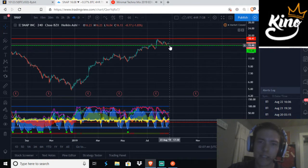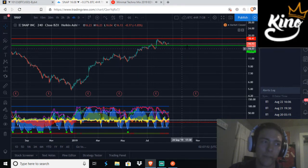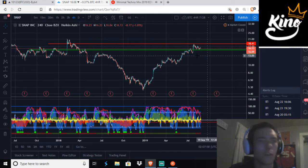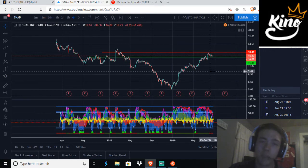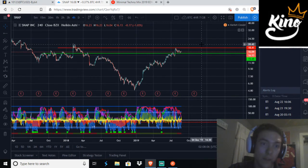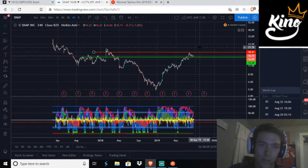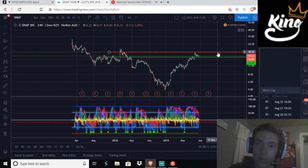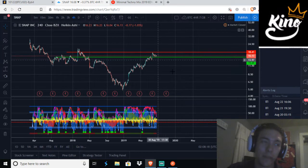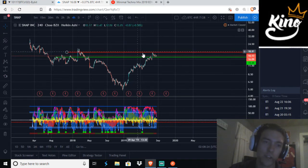But no, if you break this $16, your next support will be at $15.50, and if you break that, you could actually have a pretty decent drop to about $14, $13.50. But no, buying puts on Snap probably wouldn't be too bad of an idea. I definitely wouldn't go all in though. And I would most definitely cover if you break 18.50, 18.60. I know that's a pretty nasty drop, I mean, a loss, but I would definitely cover if you break above 18.50 because you could go parabolic.